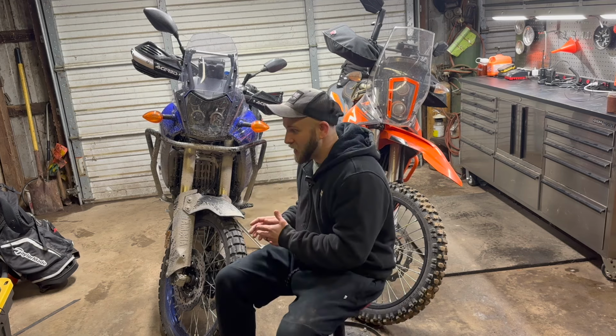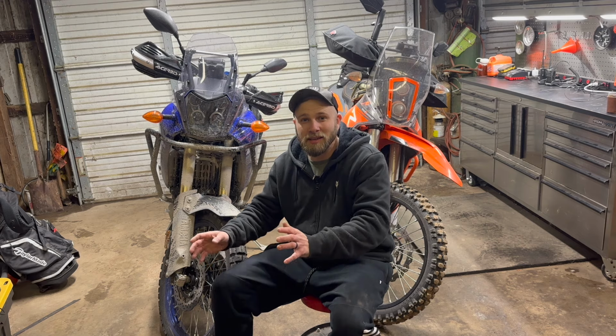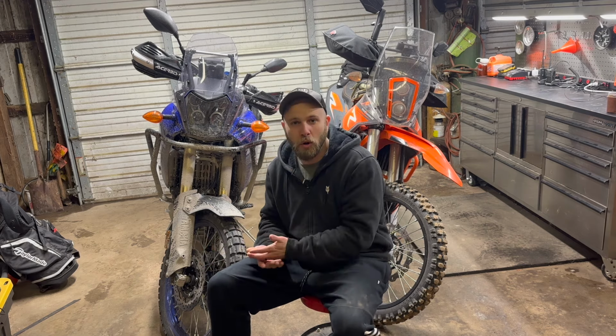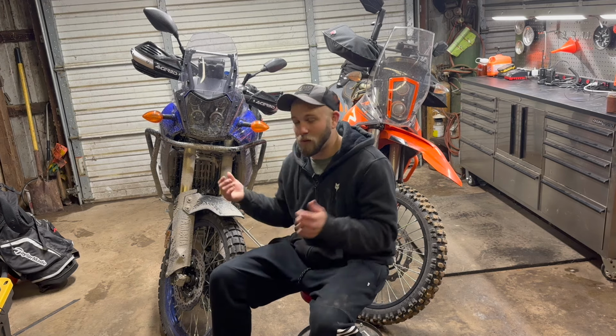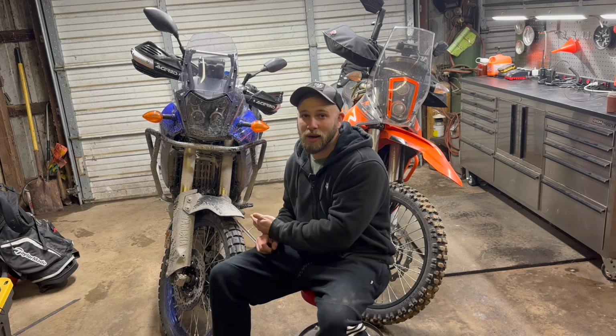This bike is the smoothest, most streamlined adventure bike I've ever ridden as far as just the motor and how it puts the power down. It's incredible. It actually has virtually almost the same exact horsepower as this bike, but it's 100 pounds heavier.